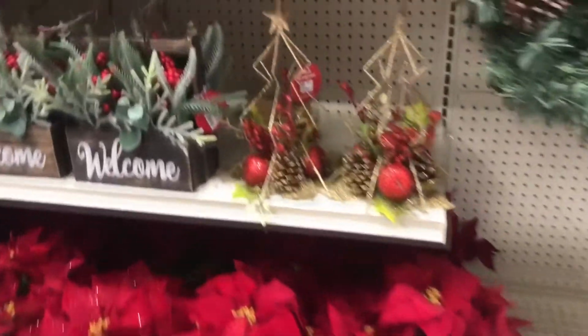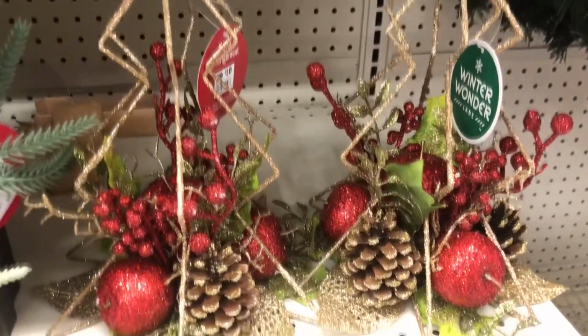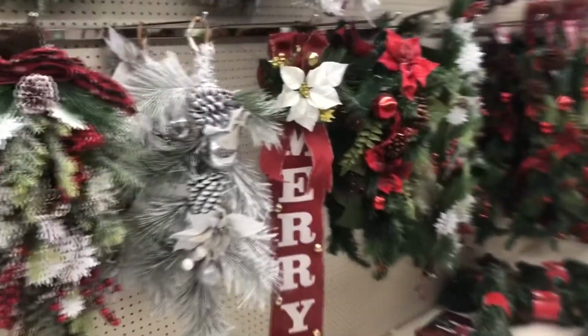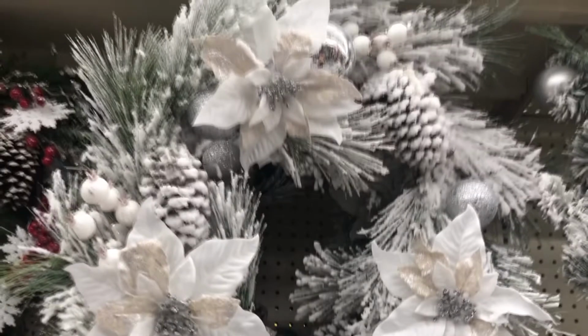I wish I picked this up at the time. How gorgeous are these trees? But maybe next time, because when I went back, as I've mentioned, they were all gone. And these are the garlands that you see, or wreaths, mixed with some garlands here and there as well.